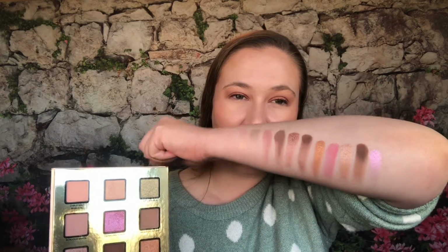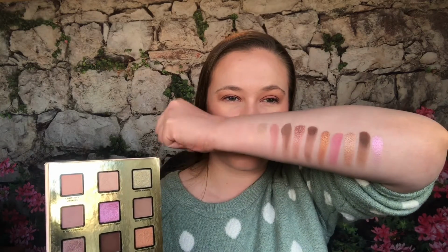But once again, all of these did perform much better using the brush than using the fingers. This is the one shade I didn't feel like it worked very well at all. It's more of a topper than a shimmer. I struggled to get it to look like anything on my eyes, no matter what I tried.